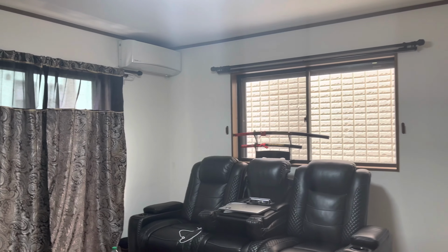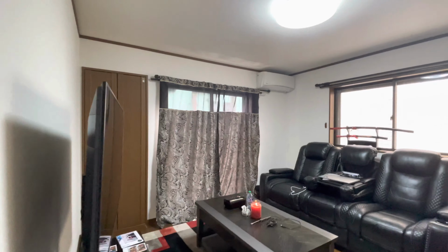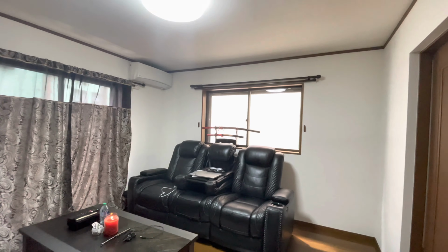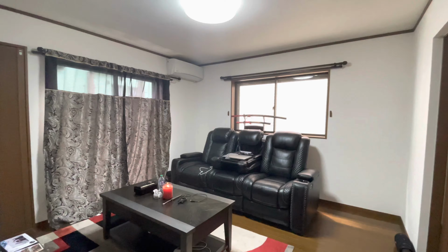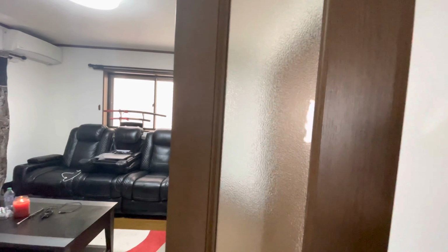Let me give you guys a better view again. Okay, perfect. Ooh, I'm gonna record like this. I just adjusted my settings and this is way better. You guys can see the room much better, but everything looks a little smaller. But yeah, so this is the living room. So the very first door that you open after entering is the living room.